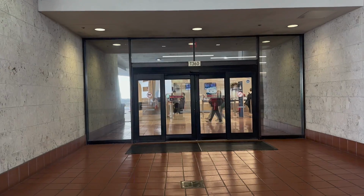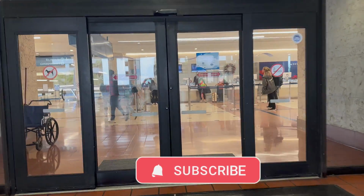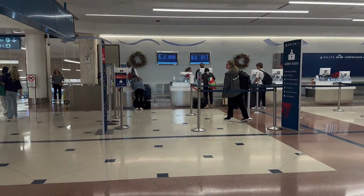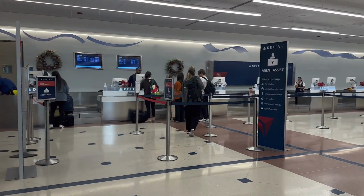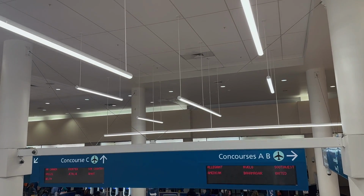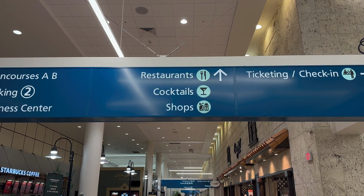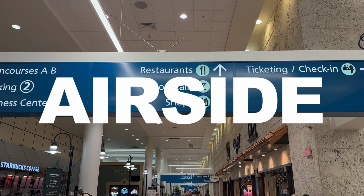All right, I'm at the terminal here at PBI. Let's go inside. It's been about 10 years since I've been to this airport, so I'm excited to be back. The door that I entered the terminal through led me right to where I needed to be, the Delta Airlines check-in desk. I had one bag to drop off before going through security, and this was the place to do it. After that, I made my way down so I can go through the TSA checkpoint to get to where I want to be, airside.